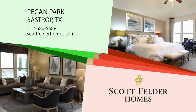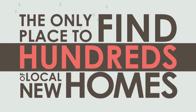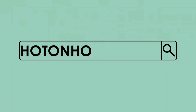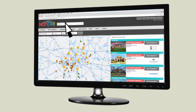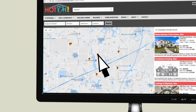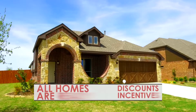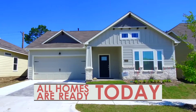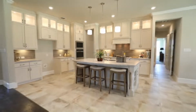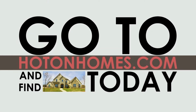The only place to find hundreds of local new homes at huge discounts is HotOnHomes.com. Just click the Available Homes tab and use our easy-to-search map. It's updated by top local builders every day. Search for new homes, offering millions in discounts and incentives. And every home is ready to move in today. The home of your dreams is already built and waiting for you. Go to HotOnHomes.com and find it today.